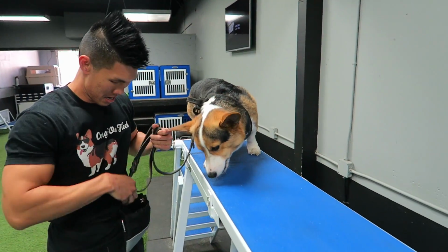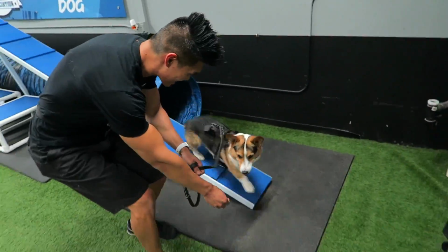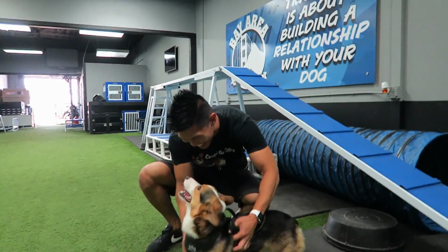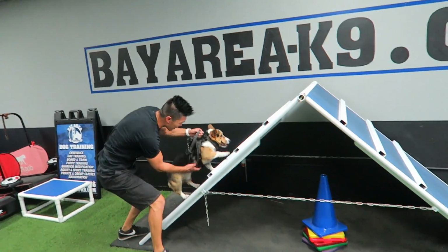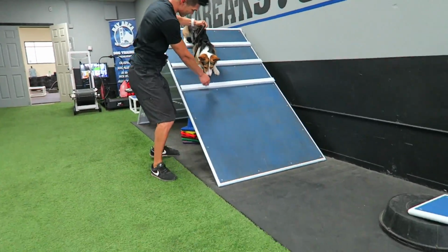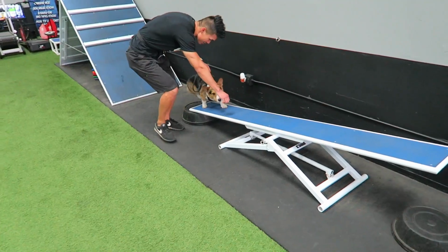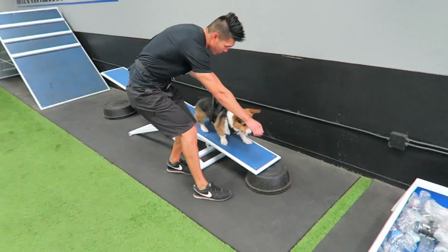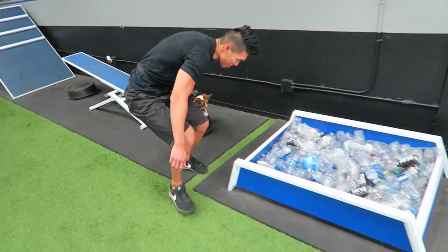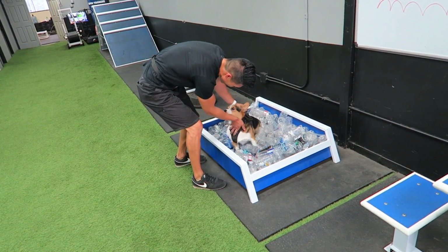Good dog. Ready? Good dog, Gatsby. Yeah! Up, up, up, up, up. Good dog. Come on. Go. Good dog. Go, go, go! Go! That's okay. Good dog.